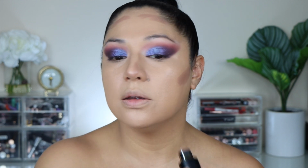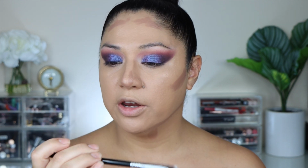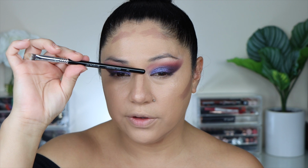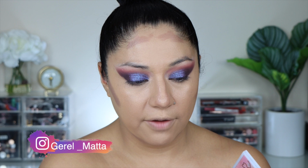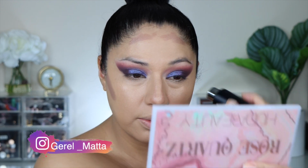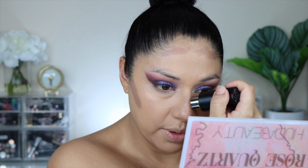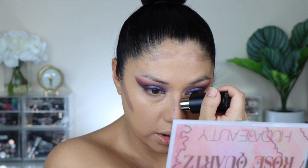Here on my jawline, I'm going to use this brush from Sigma, the P87 brush. It is so perfect for nose contour and to blend out the cream. On my nose, I do have this little bump right here that I just don't know how to contour or go about. I think that if I put a little bit more of this one right on top of it, it's going to emphasize it a little bit more, but let's see if we can work on that today, because this is practice for a real girls' night out.